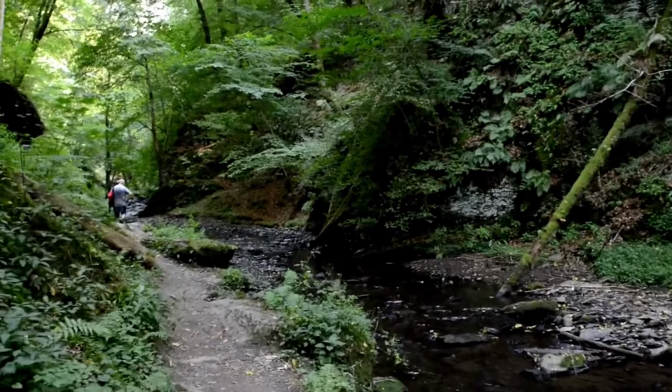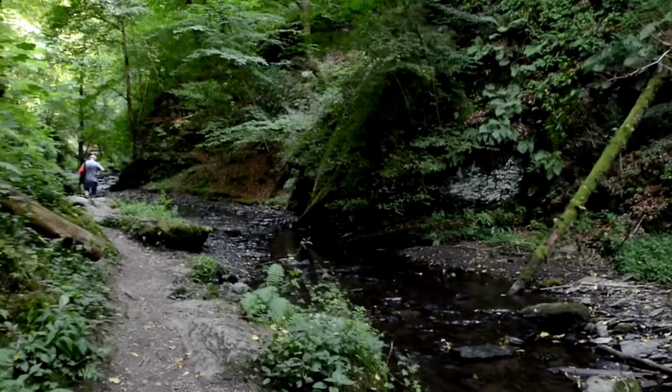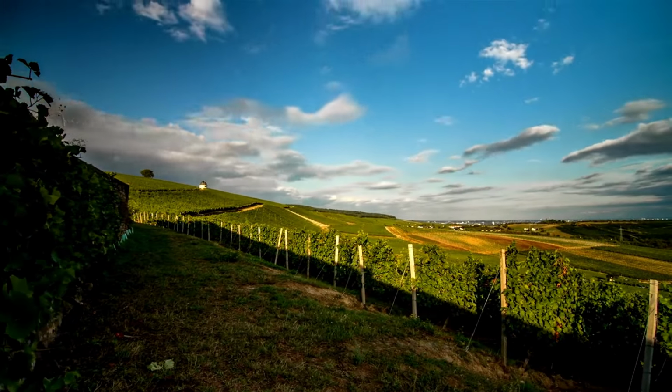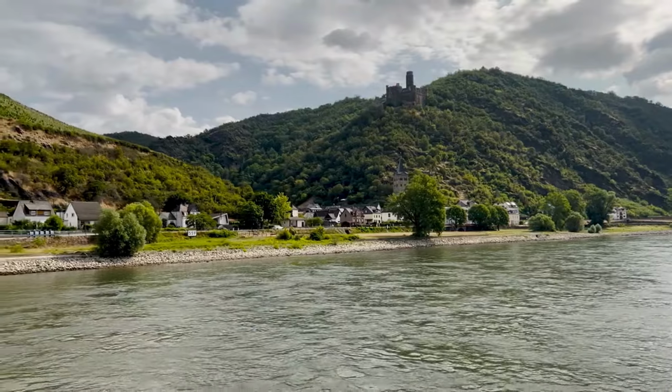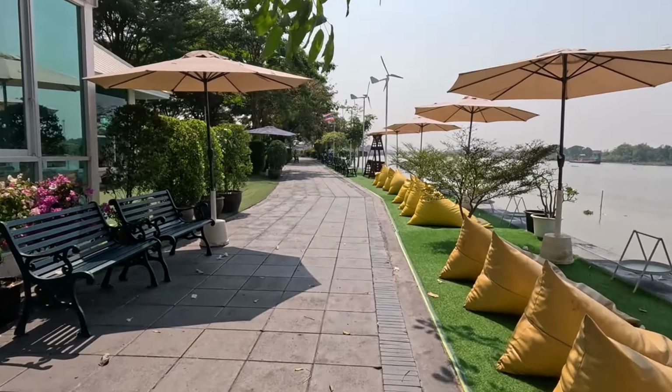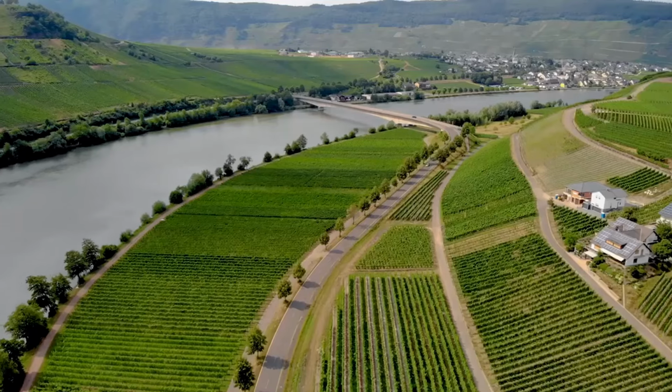Hiking is another fantastic way to experience the Rhine Valley's natural beauty. Trails like the Rheinsteig offer breathtaking vistas and take you through some of the most picturesque parts of the valley. Whether you're an avid hiker or just looking for a peaceful stroll, there's a trail for everyone.